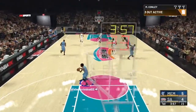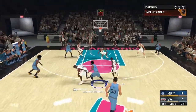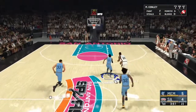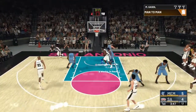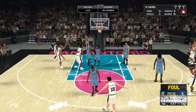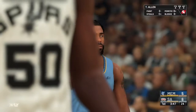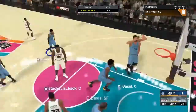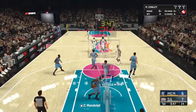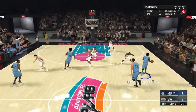Strong move inside by the Admiral. And once he got to the 10, I think he was surprised to find himself that wide open. Yeah, very little resistance. I mean, you had to bring much faster help than that. Wow. I love watching Robinson work there in the paint. Touch around the basket. The Spurs getting their first free throw of the game.